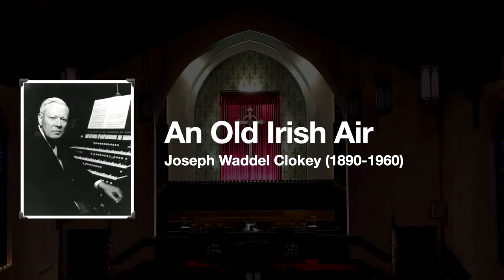There we go. So Joseph Waddell Clokey was a famous organist from the United States based in California. And this is connected with Stanford because the melody which he chose to include here was actually preserved by Charles Villiers Stanford as part of a series of melodies from Ireland which were preserved in the Petrie collection. So this one is the Little Red Lark, or An Fuiseógín Dearg.